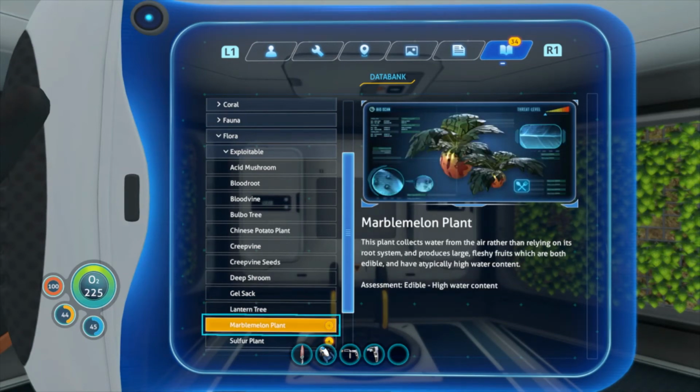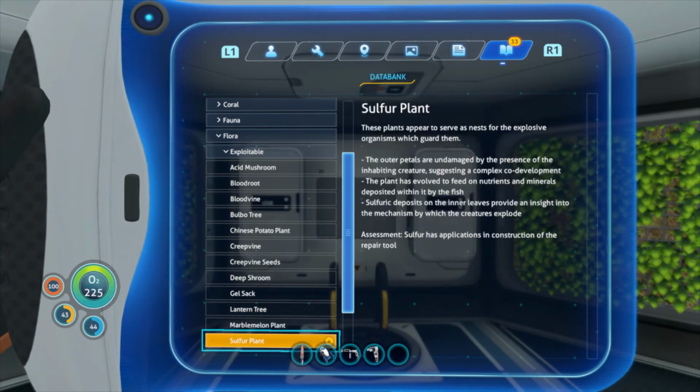Marble melon. This plant collects water from the air rather than relying on its root system, and produces large fruits, which are both edible and have particularly high water content. Assessment: edible, high water content.